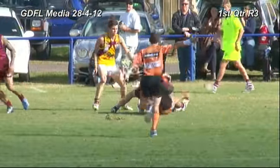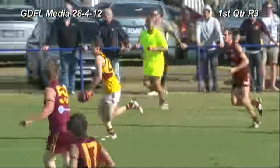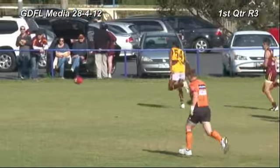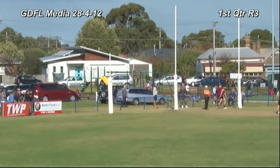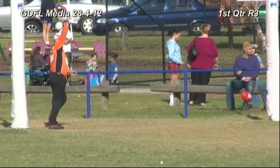Whistle blows. This time the tackle is rewarded. Now there's a bit of continuance at ground level. A couple of players. Here we go! Logan picks up in the pocket. He's going to snap again. And he's got it! He knows where to go. That is Fred Logan's third, and he is absolutely turning it on here at Richmond Crescent.